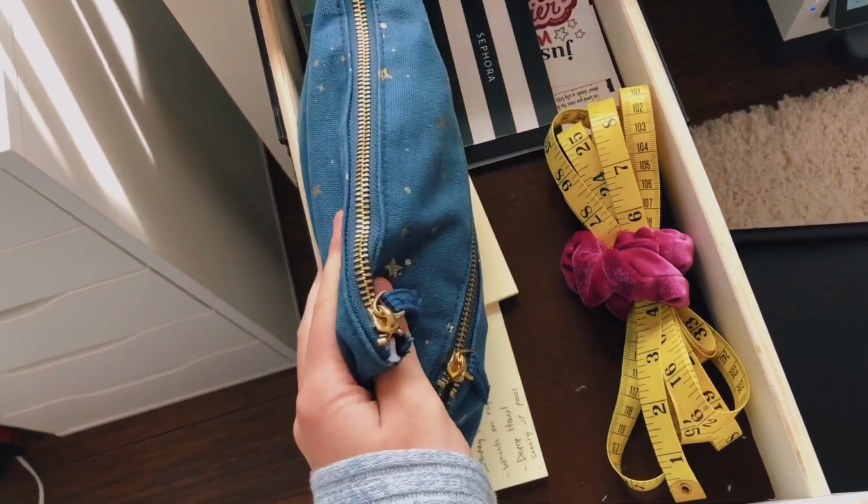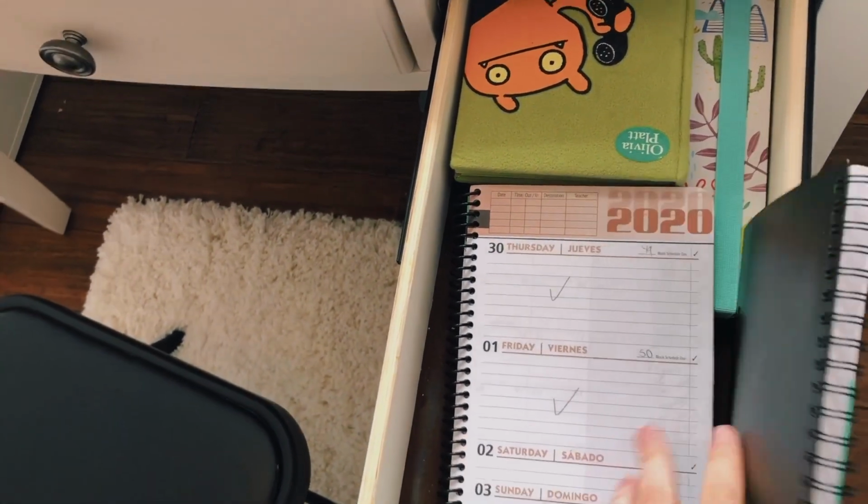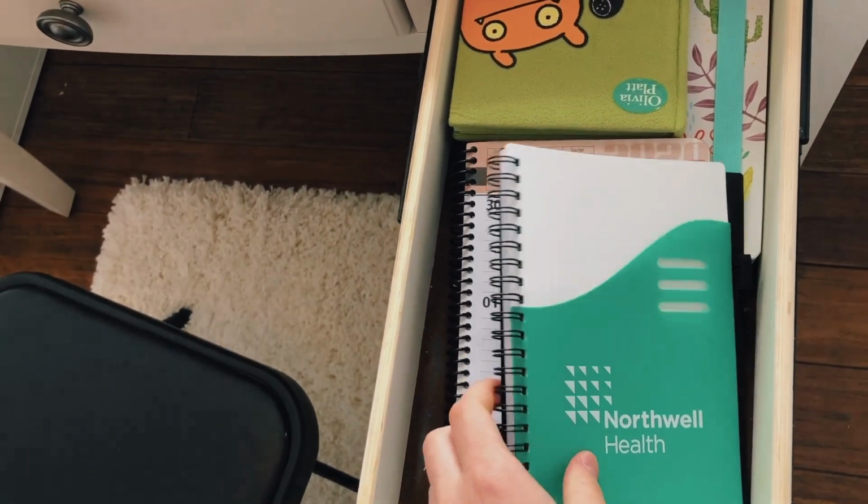Yay, love that. So then if you open up this drawer, it has a measuring tape. These are my pencils and stuff. And then this drawer, you open it up, and it just has the planners I use. This is my school one that I don't use anymore, so that's why it's like that.